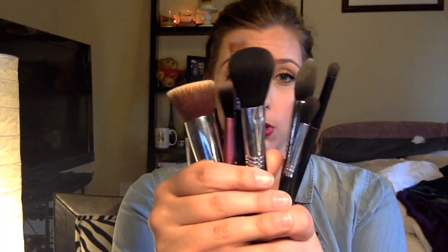Today I'm going to be talking about makeup brushes and every brush that I think is essential in your makeup collection, brushes that you use on the daily. So this group of brushes is probably my most, I dropped one. They're probably my most used brushes. These are the ones that I travel with whenever I am traveling, just because I know that these guys are going to hold up and work really well for me.